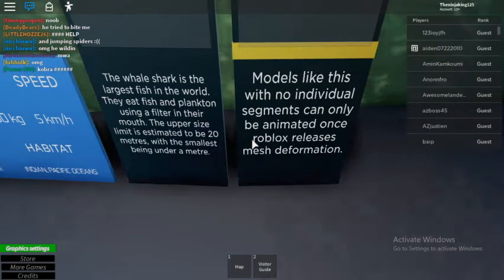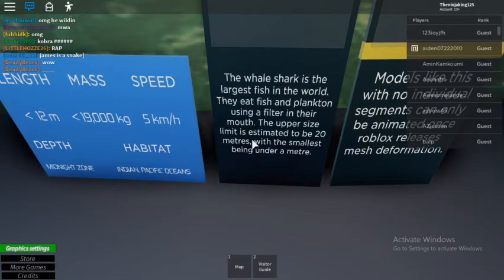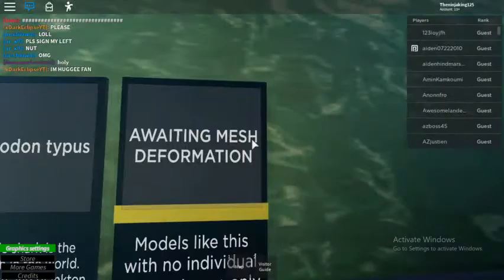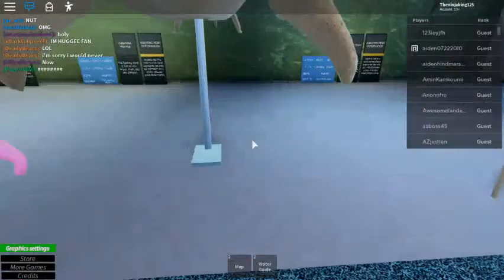Wait. Metric? I don't know. Models like this with no individual segments can only... Okay, that's again. Eat me. I'm just playing, don't eat me. It's scary.